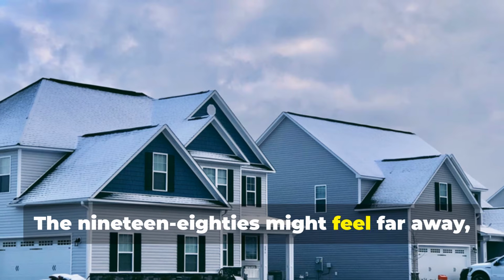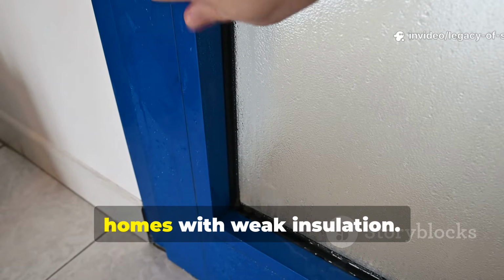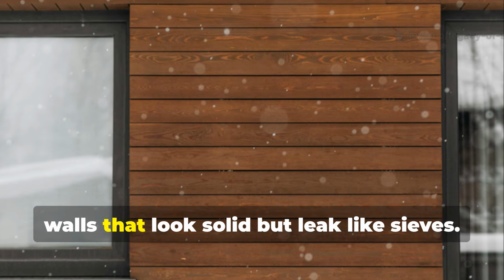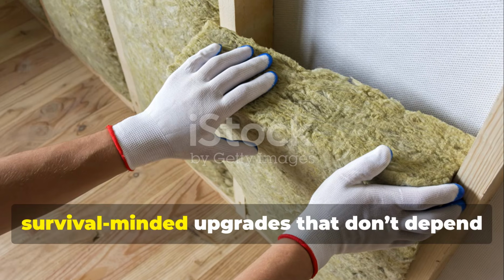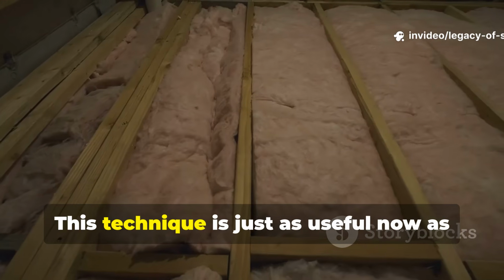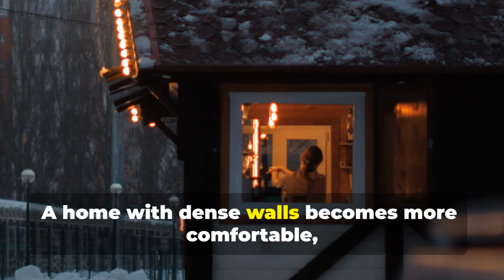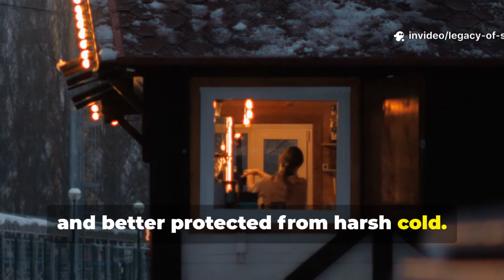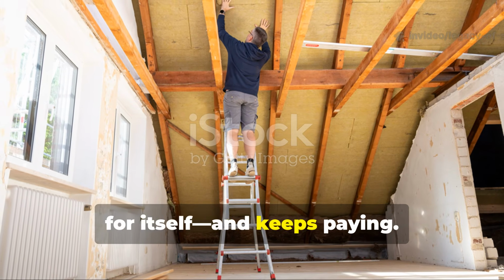The 1980s might feel far away, but the problem hasn't changed. Plenty of people are still living in homes with weak insulation. Plenty are still losing heat through walls that look solid but leak like sieves. And plenty are looking for survival-minded upgrades that don't depend on modern systems. This technique is just as useful now as it was then. A home with dense walls becomes more comfortable, cheaper to heat, and better protected from harsh cold. It's one of the rare upgrades that pays for itself and keeps paying.